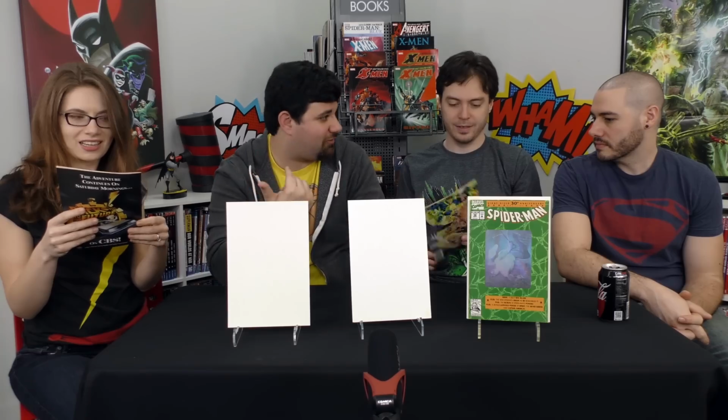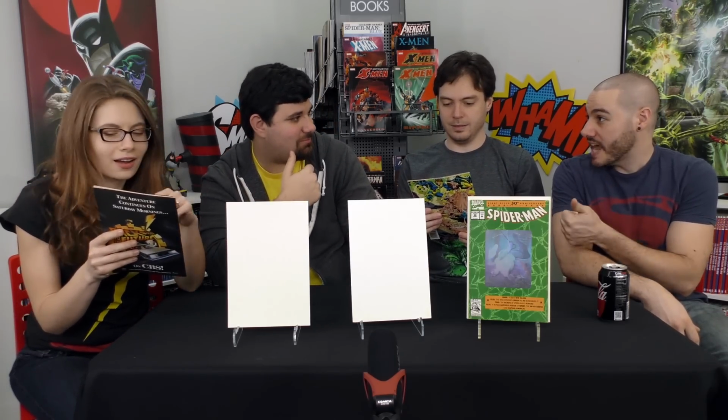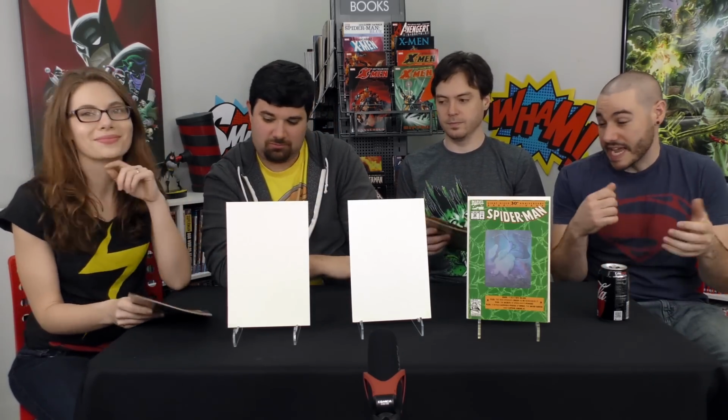It's a wraparound cover. Yeah, but the hologram is much better on it. It's detailed. There's actual depth, and he looks fantastic in it. He looks three-dimensional. We like it a lot.